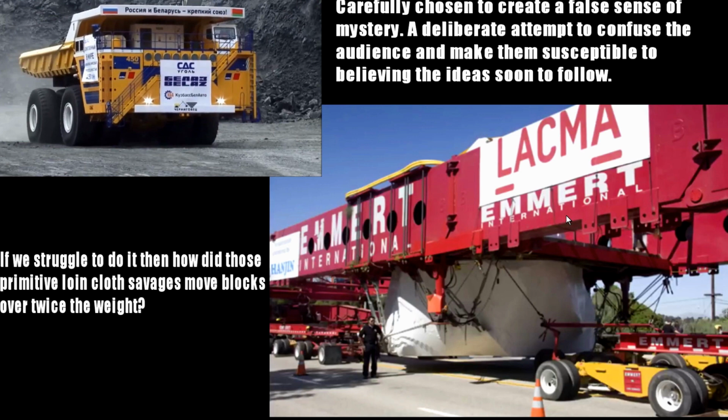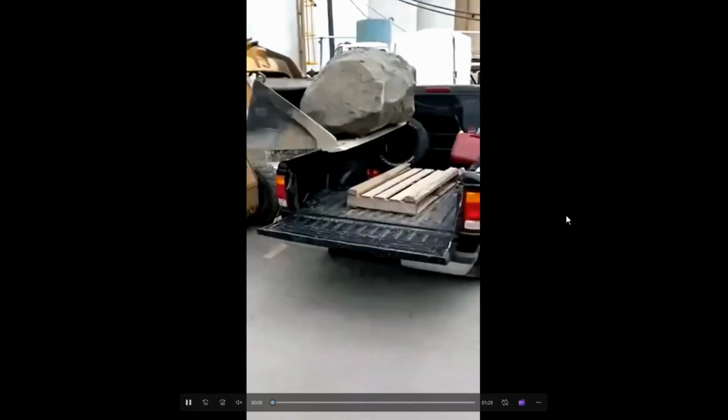So these vehicles struggle at, they're the cutting edge, highest capacity, and so how did the ancients do double? That's the sole purpose. It's a very cunning trick, but it is a lie, because they know better. They know these other things, they're liars, and they know, and they cannot really deny it anymore.